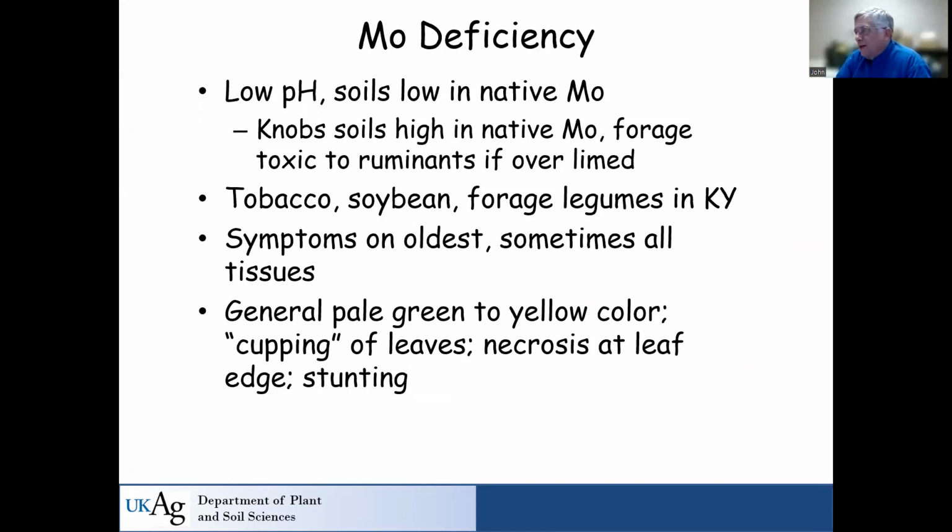Interestingly enough, in soils, none of us know what the native molybdenum mineral really is. We just know that low total moly, when you dissolve the whole soil up in acid, identifies soils that are low in moly. Now there's the flip side. Knobs soils, particularly things like a Trappist, formed in Devonian shale, black shale soils, are high in native molybdenum. And if you overlime them, the forage becomes toxic to ruminants.